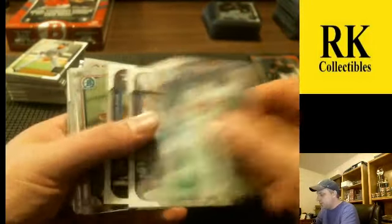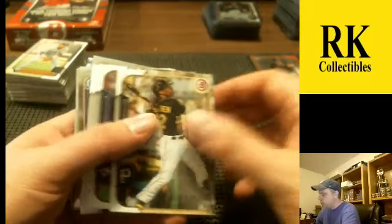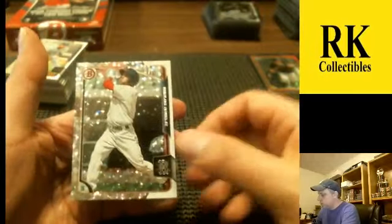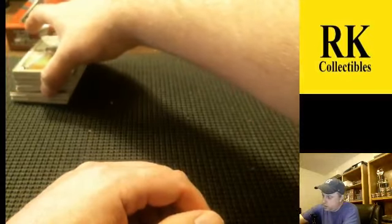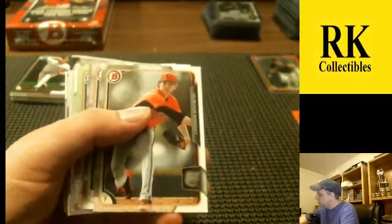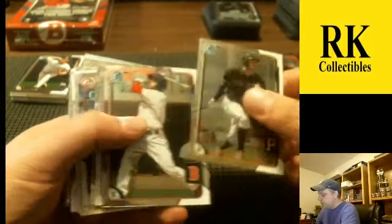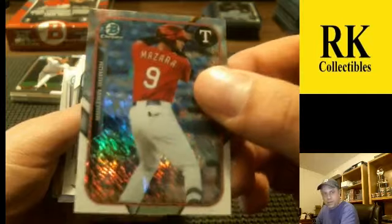We got an Orlando Arcia printing plate auto. I would say that's probably the most valuable card so far in the almost three cases. We've had some orange autos and gold autos, but we had a Devers base auto. And Silver Ice, Carlos Asuaje. If I was to pick one card out of the break, I'd take the Arcia, probably. Hopefully, we haven't hit the biggest card. Get some sort of Super Fractor or Lucky Redemption or something in the final case. Nomar Mazara, mini.